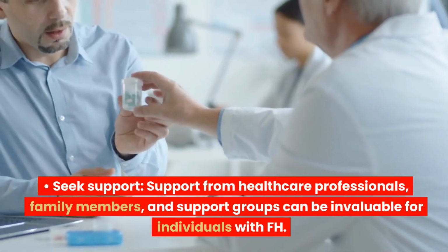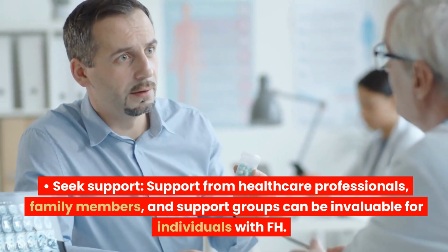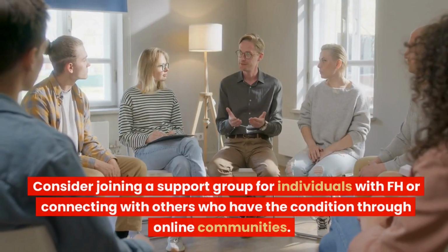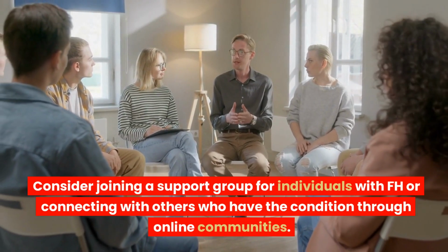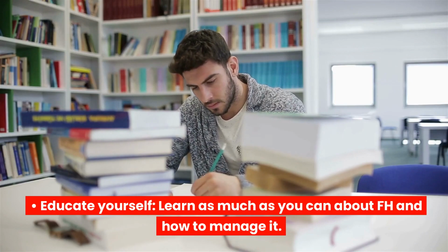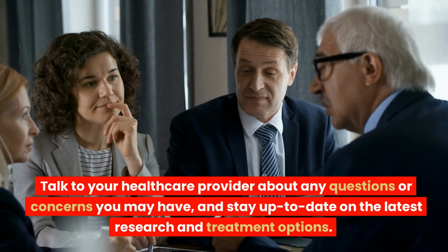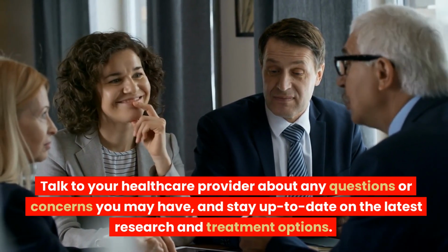Seek support. Support from healthcare professionals, family members, and support groups can be invaluable for individuals with FH. Consider joining a support group for individuals with FH or connecting with others who have the condition through online communities. Educate yourself. Learn as much as you can about FH and how to manage it. Talk to your healthcare provider about any questions or concerns you may have, and stay up to date on the latest research and treatment options.